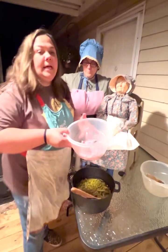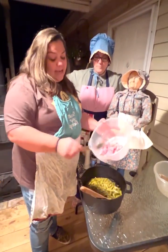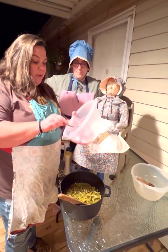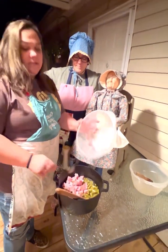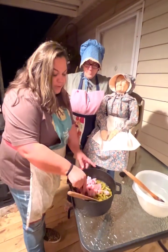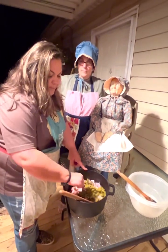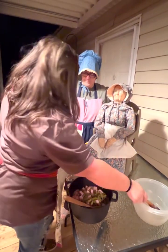Okay, so you can add a ham bone if you have a ham bone. I had a ham steak at my house, and Christy cut this ham steak up into little tiny pieces, and we're going to throw that in there. So it's got the ham in there to give it more flavor, and let's just give it a stir. It might be a little too much ham, but actually, what's too much ham? We don't have too much ham.